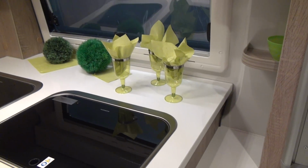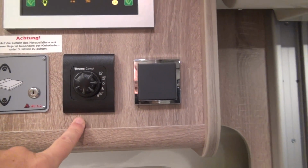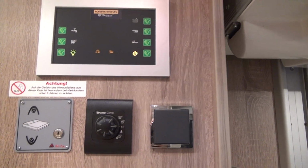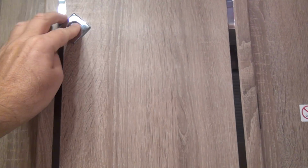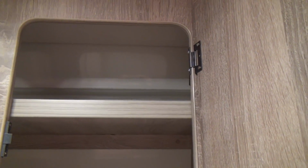Anyway, I point that out because lots of people do write to me who enjoy cooking. You've got a bit of space down here actually, although I don't know if that's suitable for preparation. But in your camper van, you make compromises, you do things you wouldn't normally do in your kitchen. Up here you've got a Truma combi heating system. You've got your electronics, your water up here. You've got some storage up here, and you can see how the outside of the van is profiled from here.